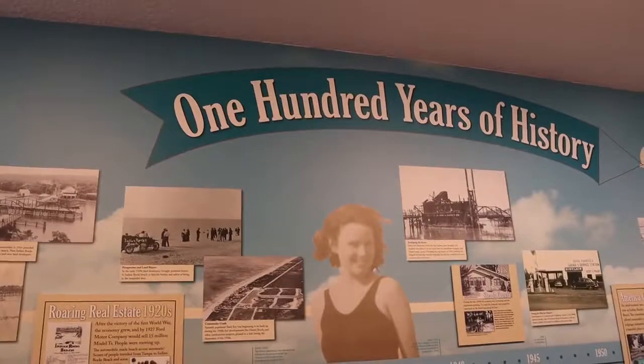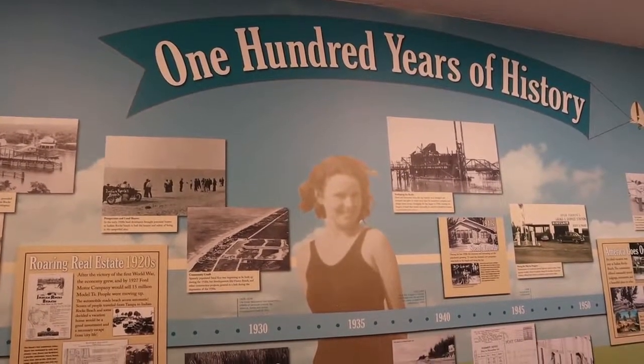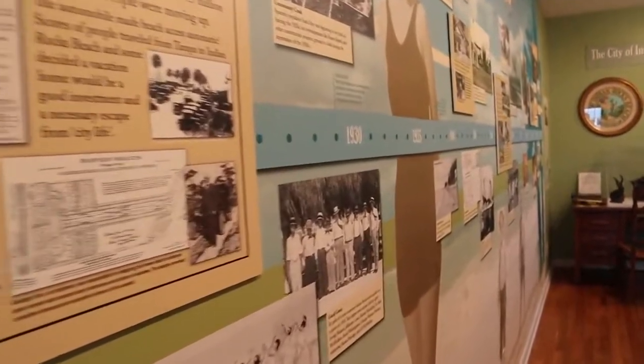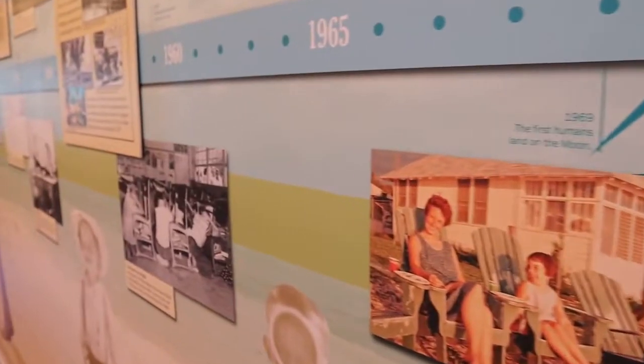Make your way to the 100 Years of History wall. Start at the beginning and slowly walk the path of time and learn about significant moments in history. This whole wall timeline is overlaid on a beach scene and gives an overview of the community.